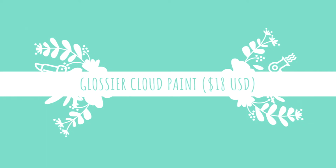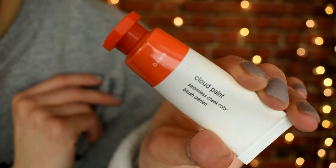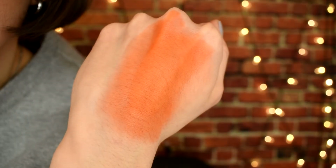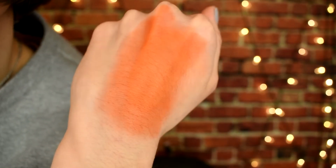The next blush I want to talk about is the Glossier Cloud Paint. This is by no means a new product. It's been around for a very long time, but for good reason. This is just a really wonderful liquid blush formula because you get a lot of product. A little bit goes a very long way, especially if you get one of the more pigmented shades.